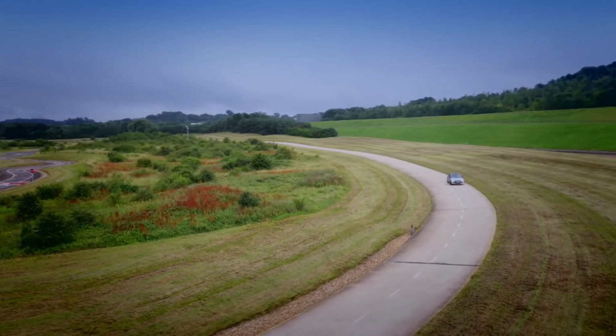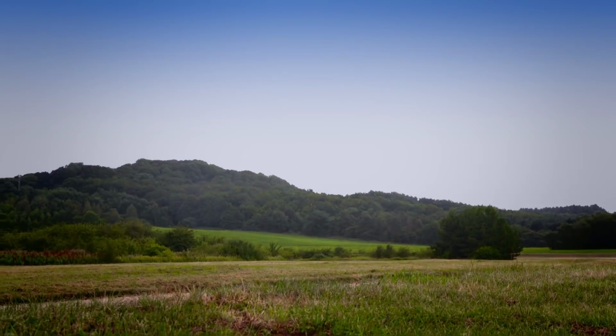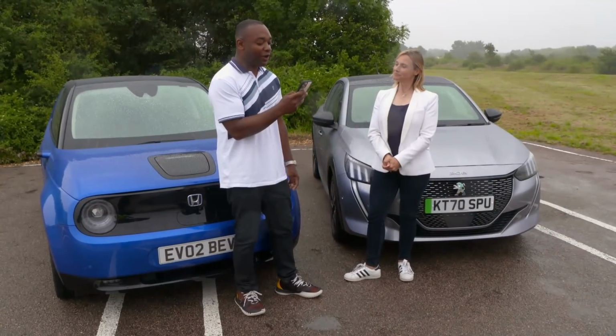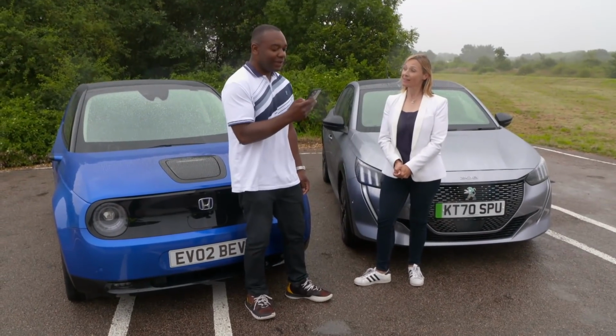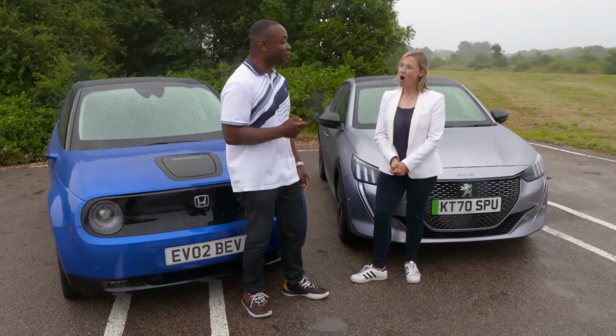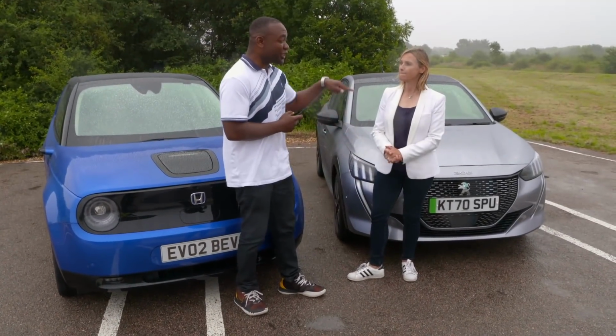Both cars have been put through their paces. It's time to reveal our overall winner. I can reveal that the Honda did it in 54.5 seconds. Okay. But the Peugeot did it in 56.03, which means the Honda was quicker by 1.8 seconds. Wowee. That's a big gap, isn't it? Gosh, that's incredible. And actually, the Honda is a heavier car, plus it has a slower 0 to 60 time.